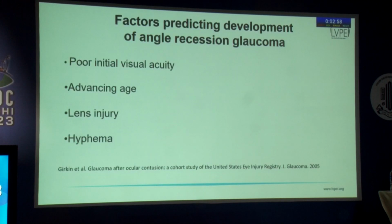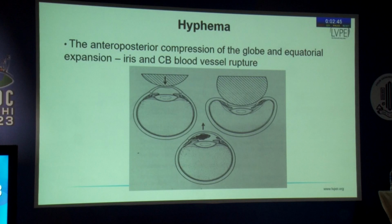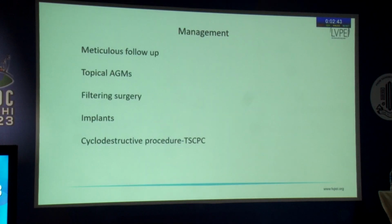So what are the factors which predict the development of angle recession glaucoma? The poor initial visual acuity after the trauma, higher age, and lens injury and hyphema. So how do we manage? Just like open angle glaucoma, we have to do meticulous follow-up and treat medically, and if not controlled medically, we have to go for surgical procedures, starting from filtering surgeries, implants, to finally cyclodestructive procedures.